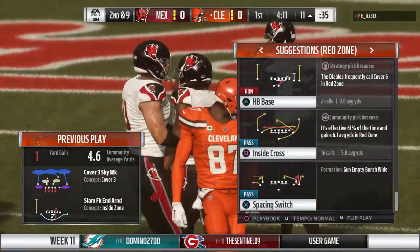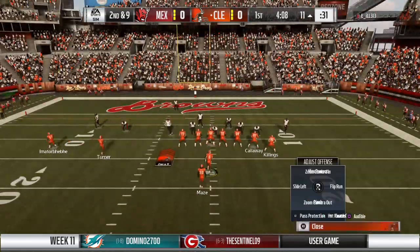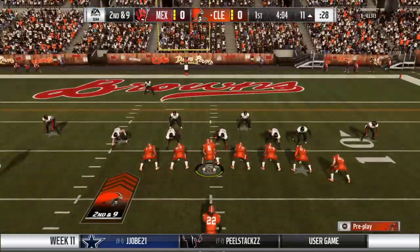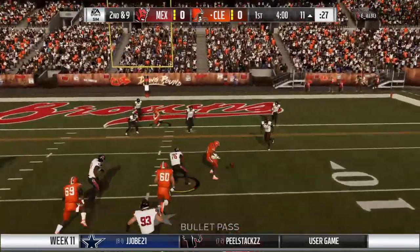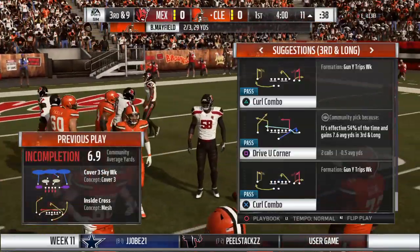So if I'm an offensive coordinator, there's one thing that I know for sure. This is one of the top 5 teams in the NFL against the run. So when I look at my playlist, I'm probably thinking about throwing it. Now a 2nd down throw for Mayfield. And nearly an interception here on their opening drive.